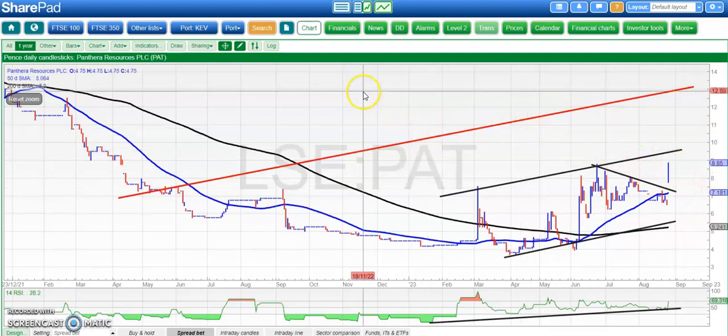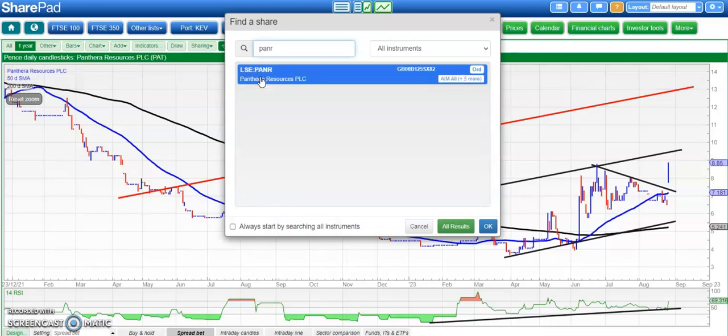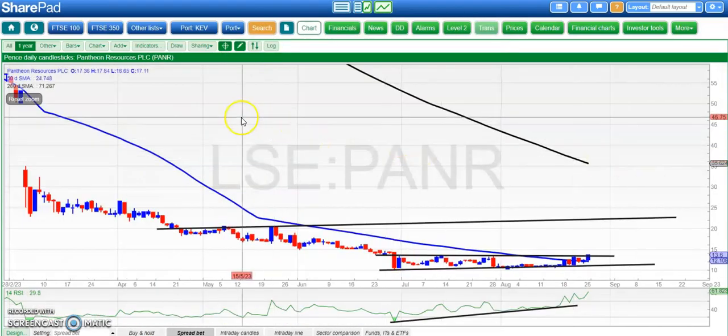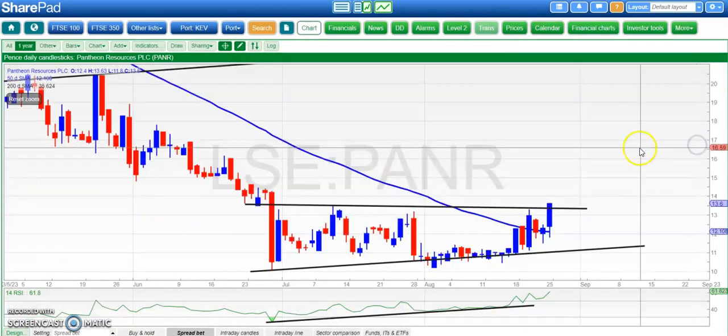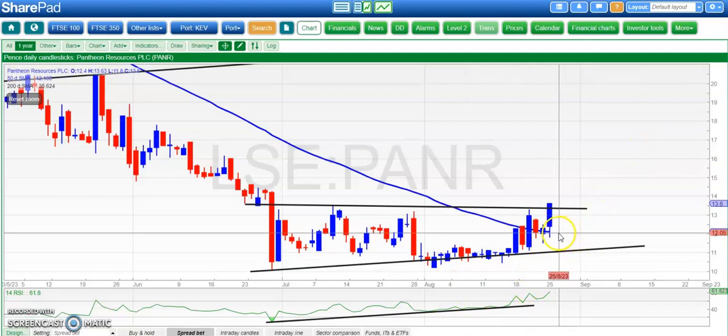On to the last couple, and first one is one which probably not that many people might believe in at the moment. Here we've got Pantheon. It looks as though there's some positive noises here. First one is the way that we've got an uptrend line in the RSI window. Second one is the way that the shares managed to spend most of the latter part of last week above the 50-day moving average at 12 pence.